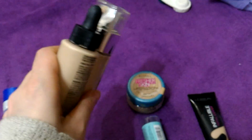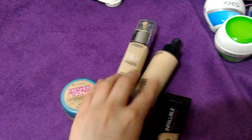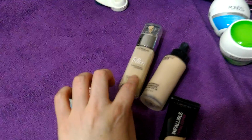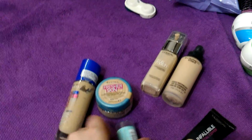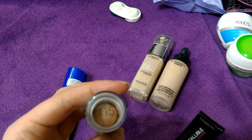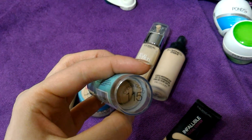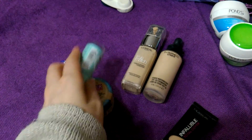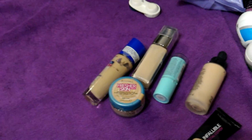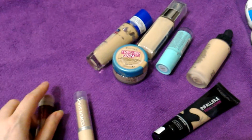I'm very short of these two, and it was a very nice finding because this one is kind of 3 times this one here in Argentina. So this one is 115. I don't know, it's the same shade as the Fit Me. Of course, there is crema claro, it says, but I don't really know. And well, I will show you this concealer. This is the other concealer.